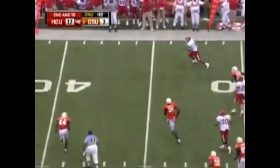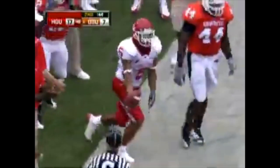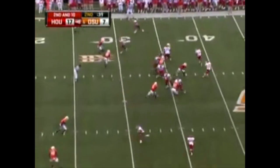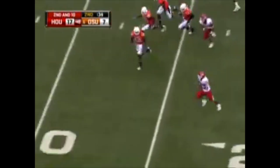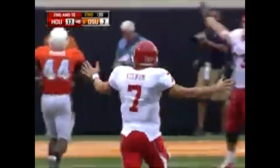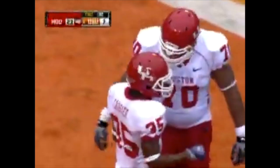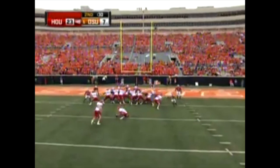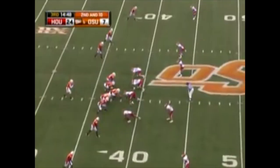Bounces up in the pocket here and dumps it off. And Sims finds his way down the sideline. Wow, Carrier a little bit behind him. That's 20, Carrier will go to the end zone. Touchdown, wow, Houston. Stunning this Oklahoma State crowd. First with the onside kick and then lickety split to the end zone. Well, you go on for the point after. And it is good. And the Houston 27 touchdowns.